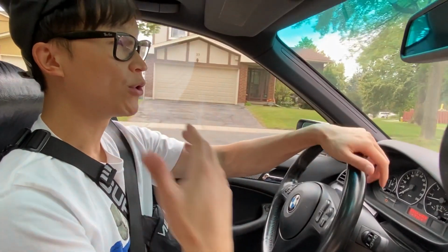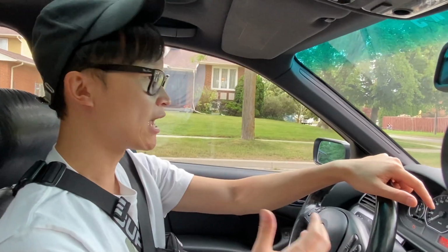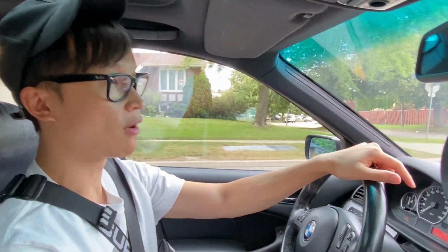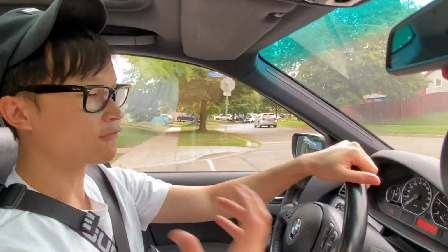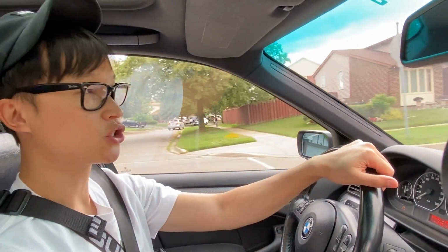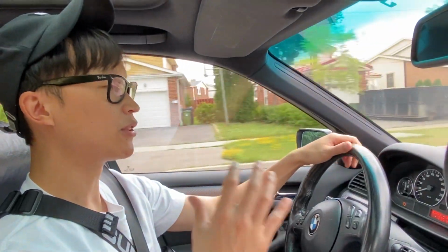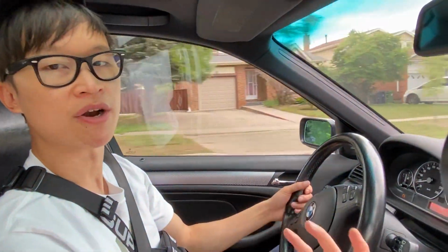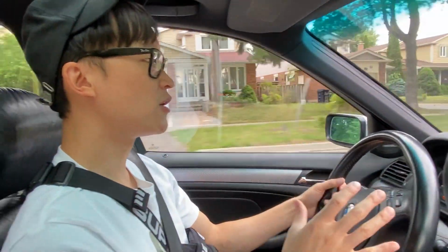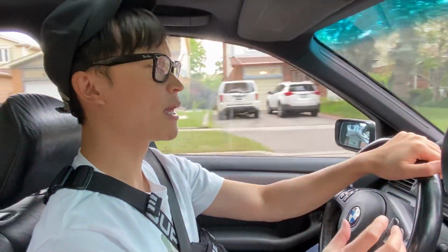Of course, with age and time, the electronics on this car will fail on you. For example, I had to replace the E46 computer module because it was dying on me a little bit, and I had to update the radio so that I could have auxiliary compatibility. But those are very little compared to what you have to do with modern day cars. So these cars are very easy to get into, and I would definitely recommend buying one if you're in the market today.